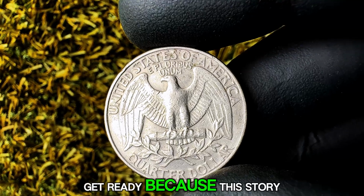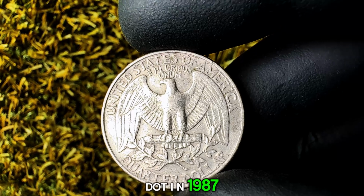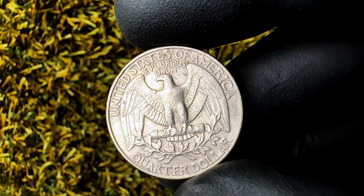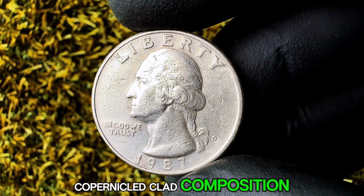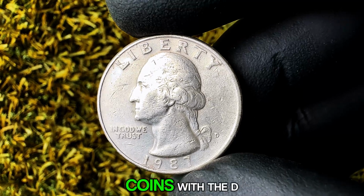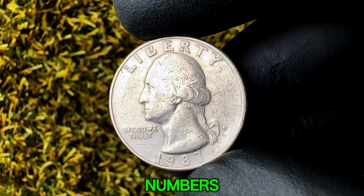Get ready, because this story is going to blow your mind. Let's start with the basics. In 1987, the United States Mint struck millions of Washington quarters. They were made with a copper-nickel clad composition, nothing unusual, nothing rare. Or so it seemed. Coins with the D Mint mark, minted in Denver, were produced in large numbers.